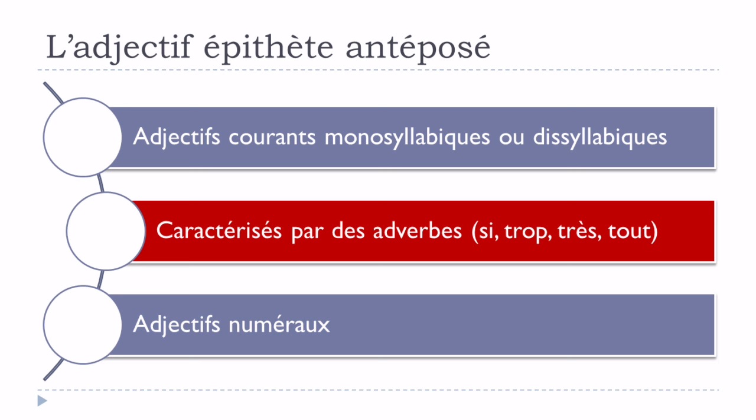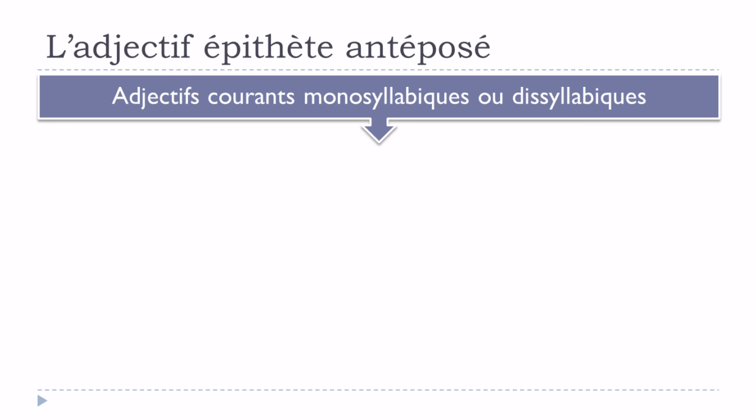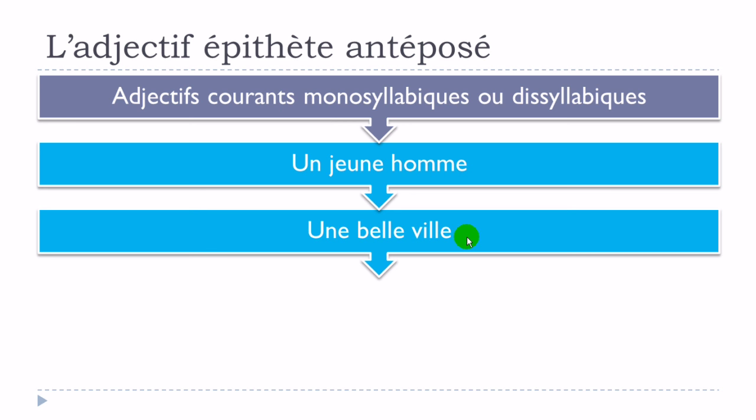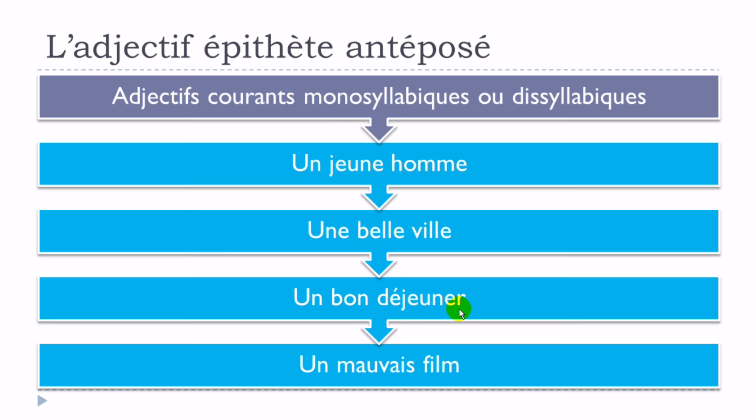Okay, so let's see now a few examples. And the first category, so we were talking about really common adjectives that are really, really short. So the first one, un jeune homme, as we had previously. Second one, une belle ville. Then, un bon déjeuner. Un mauvais film. So you can see that in all these cases, jeune, belle, bon, and then mauvais, they are placed before the noun. Homme, ville, déjeuner, and then film. So let's see the translations now.